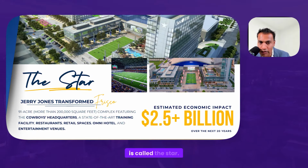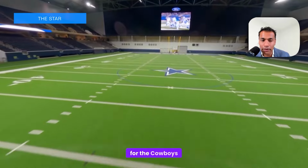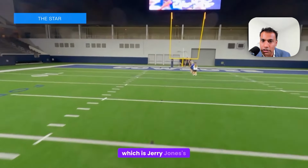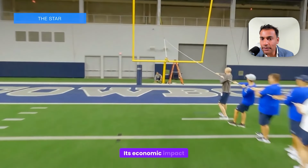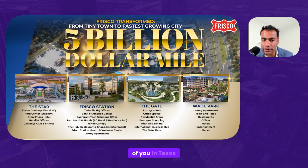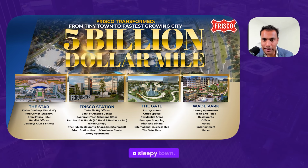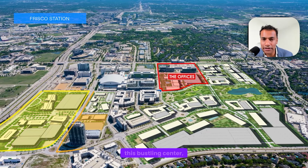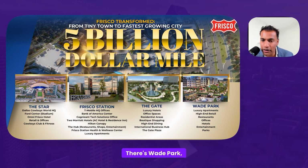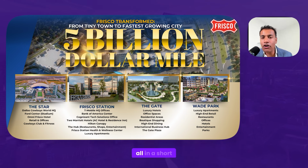One of the things is called the Star. This is sort of the headquarters for the Cowboys, 91-acre complex created by Blue Star Development, which is Jerry Jones' development company. Its economic impact is in the billions. What happened was there's a town north of Dallas, which many of you in Texas know, is called Frisco, and it was just a sleepy town, and then suddenly it just became into this bustling center, the new Dallas, if you will. There's something called the Gate, there's Wade Park, essentially entertainment complex, hotel complex, sporting complex, restaurants, shops, office parks, all in a short 5 mile radius.